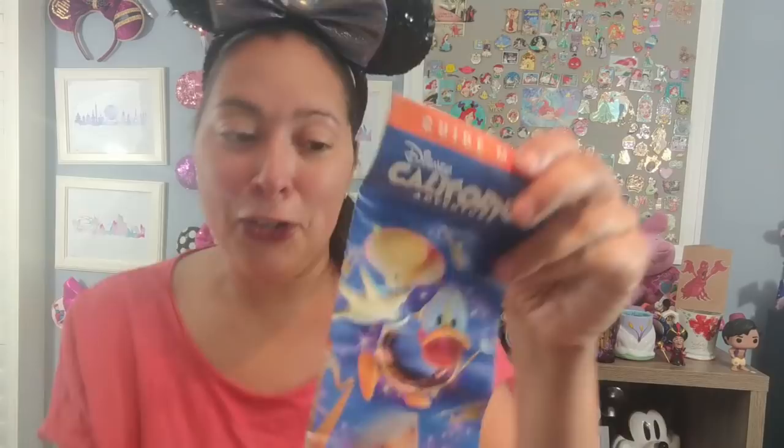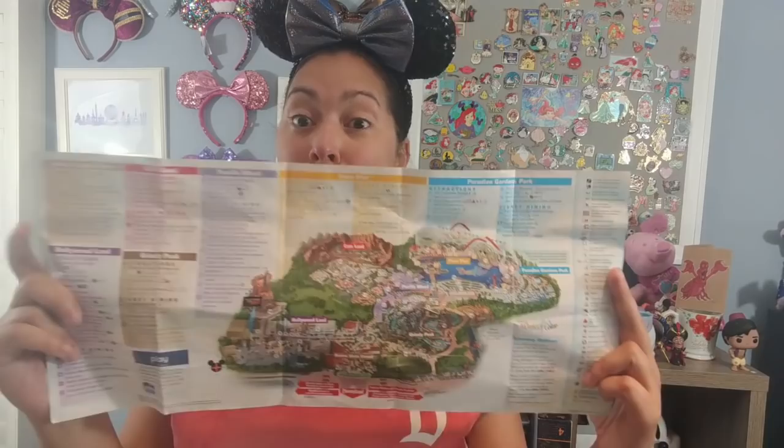One of the things I want to start with is the free items, and I got a couple of new maps. They had the Disneyland one, and this is the California Adventure one. You can see Donald is featured on the cover. I'm showing you my used one so that I don't damage my pristine condition ones, but it's always fun to have new maps, and I really enjoy looking at the maps. What's cool about this particular map is that it had mapped out the new Guardians of the Galaxy ride, which I rode for the first time in September.